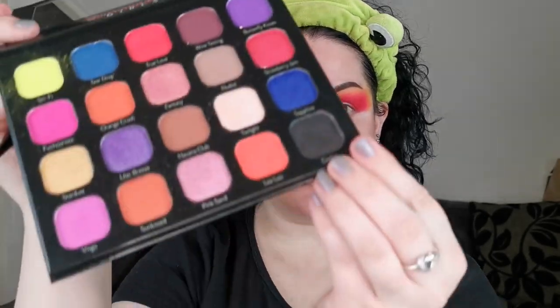I'm just going to take a tiny brush and go into Corbin, and use that to deepen the outer V. Just, you know what I mean. I'm just going to keep the deepening right in close. Ooh. Yeah. I'm just starting to take some more shape.